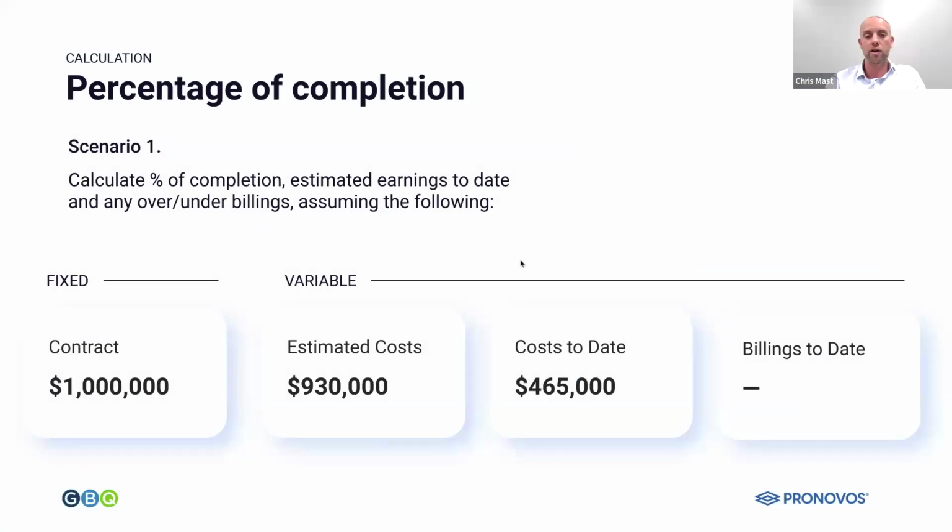Okay, so here's the first scenario. In this instance, we've got a $1 million contract. We've got estimated costs for the whole job of $930,000. So in theory, we're going to make $70,000 on this job at completion. So far, we've incurred $465,000 of actual costs, but for whatever reason, we haven't been able to bill anything.